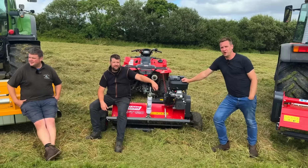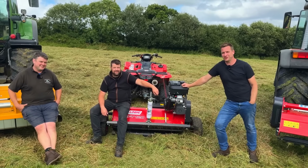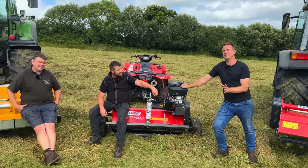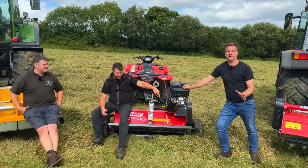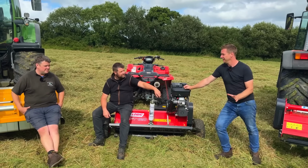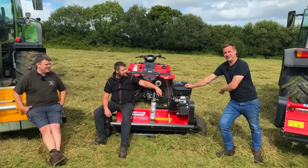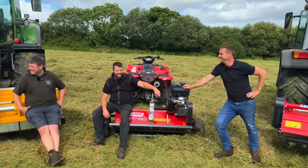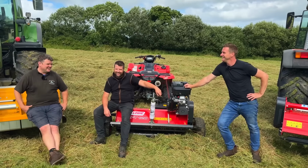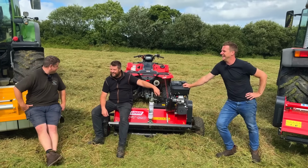So whether you're a small holder, small farmer, equestrian property, large farmer, or even a contractor, I think we've shown you three machines that will be suitable for you. I'm impressed with them all. They've all got their place in the market without a shadow of a doubt. And I think we can all go away smiling, and I certainly can, because my field of rushes has finally been topped, and I can actually see what ground we've got. Gain another two acres. Work out where my fences are going to go now, can I? You can see where they're going to go.